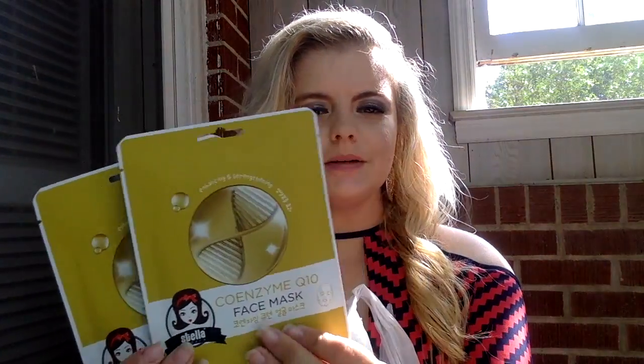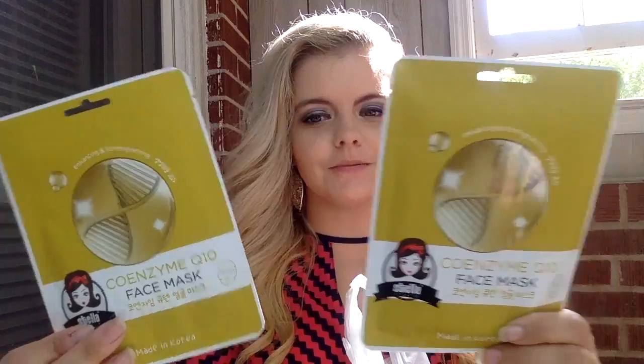Next thing I picked up, sticking with the beauty aisle, they had these little sheet masks. It says coenzyme Q10. I always try to pick these up when I find them. I love these just at the end of the day to unwind, just put on a sheet mask and watch your favorite show and lay on the couch. And I always grab these when I find them.